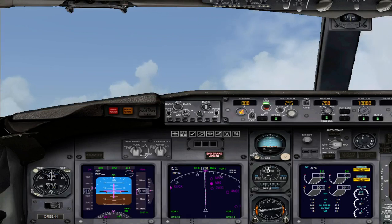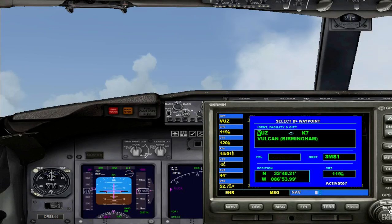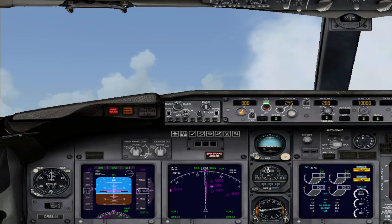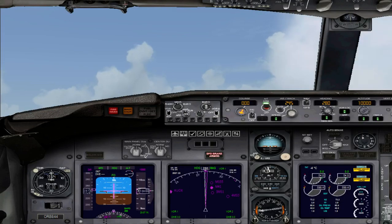Chart for 36 left and see how close they are. Okay, let me see if I can go direct freeze. Let's find it. Freeze. Yeah, let's go direct freeze. Okay, direct freeze will get me right with the ILS. So we'll do that. So the nav radios are set, and freeze needs me to be at 4,000. So let's go ahead and set it for 4,000 feet.